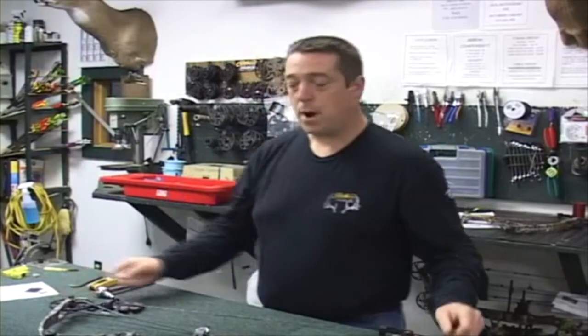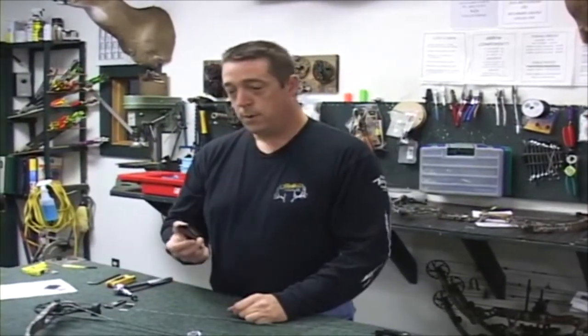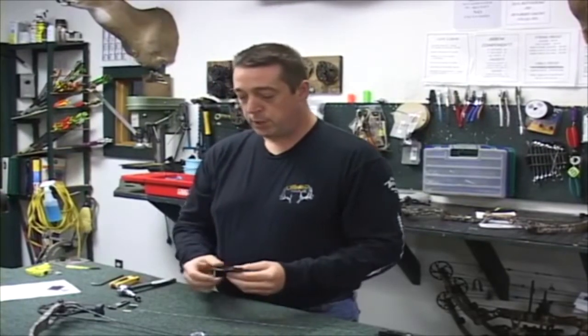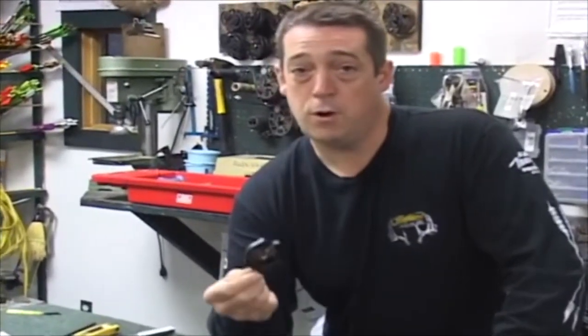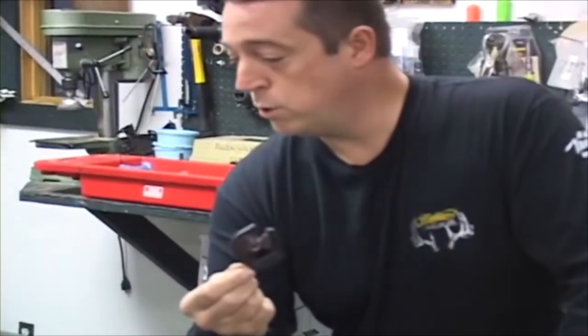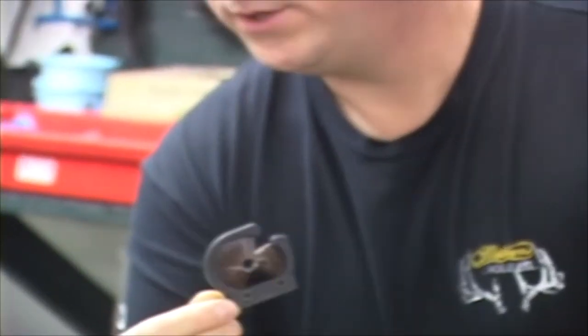Today we're going to show you how to properly set up a whisker biscuit. There's a little bit of prep you're going to want to do when you're getting ready to install it. The first thing you want to do is decide if you're going to shoot a carbon arrow, small carbon, large aluminum, or a standard aluminum arrow. And that's going to determine the size of the hole that you're going to choose to install on the bow. You cannot mix or match. You want to be pretty specific in how you do that.